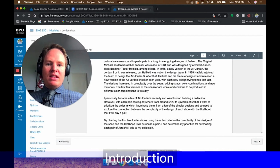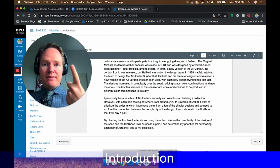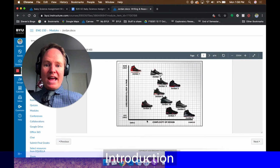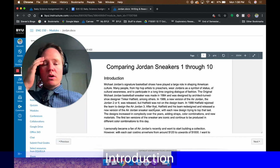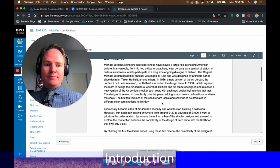After that, they released a new version of the Air Jordan sneaker each year, each new design trying to top the last. The designs increased in complexity over the years. So this is where I introduce one of my criteria, right? The complexity of design. If we go down to my chart, this is one axis. All of this history was meant to lead into the idea that every year the shoes got more and more complex as they were trying to top the last design, right?